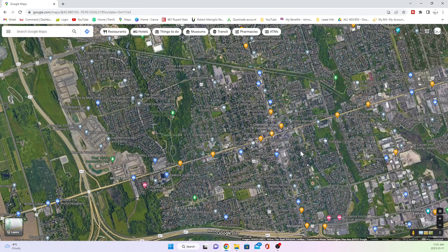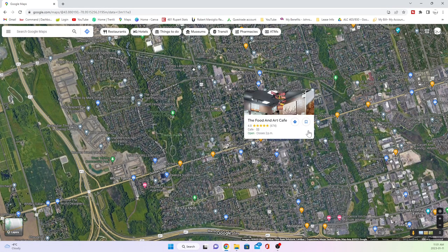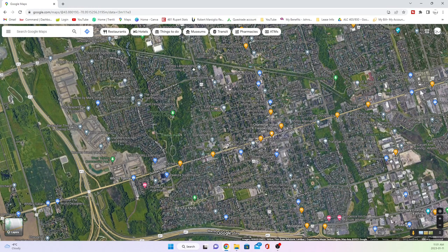In terms of grocery stores, again, in the neighborhood, there is a FreshCo down on Brock Street. You also could head a little west to Liz's No Frills. You can also go a little bit further east over in this Thickson area. There's a Sobeys down here as well.